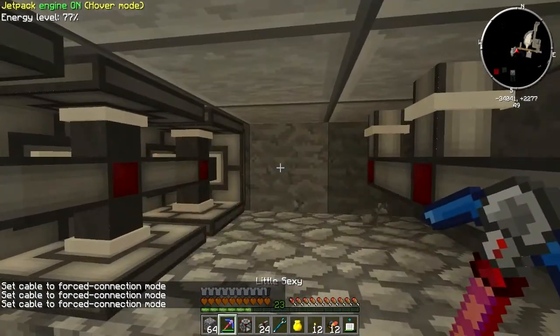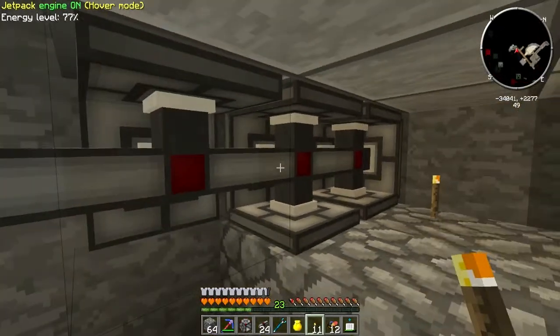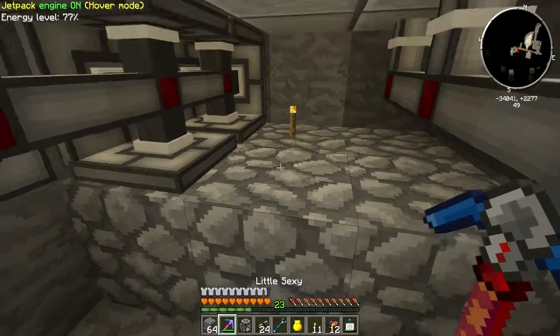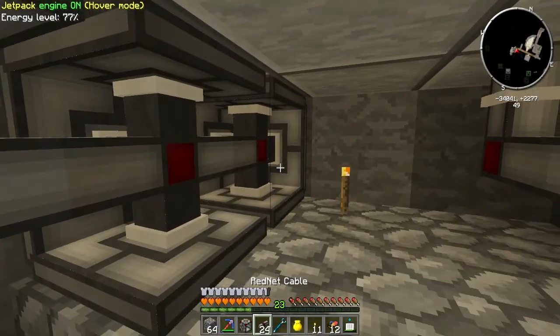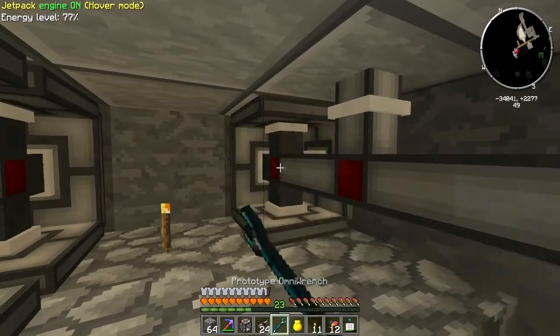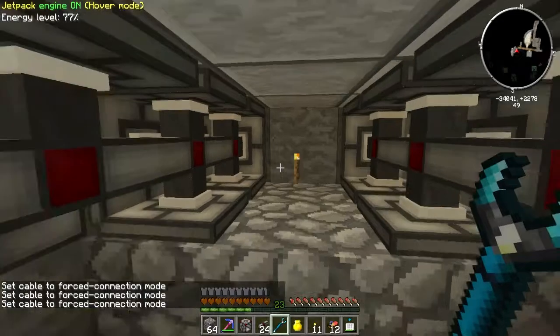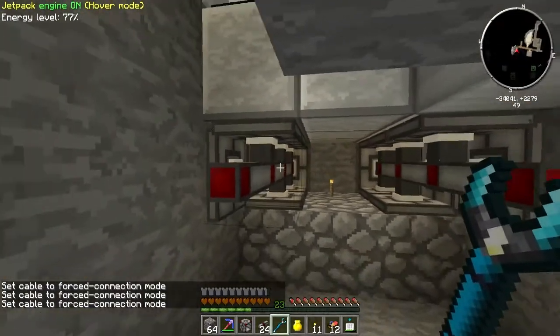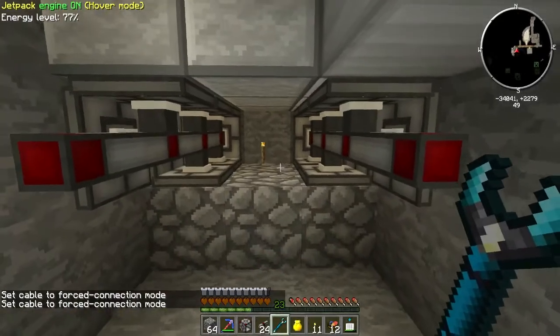Okay, so I can't have blocks in here. So I'll just stick it to... Oh, I can't do that either. Okay, so what we've got is paddles. We have to turn the paddles on, which is forced connection mode. So you just right click on the red dot. So we're all in forced connection mode, and this is forcing the connection to the block above.